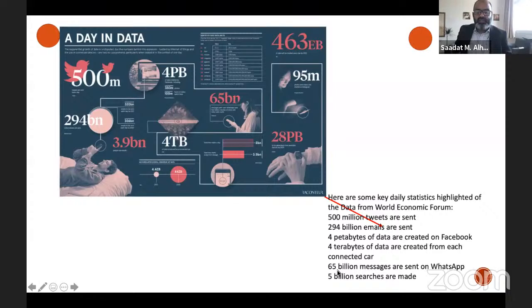And then 65 billion messages are sent every day, right? And 5 billion searches are made on Google mainly, but other search engines as well. Google has around 80-85% share. So this is the kind of data we are talking about.